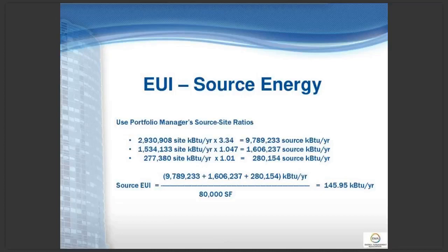One of the things I pointed out a second ago: if this particular client had sufficient roof area or maybe some adjacent land and they said, look, we're interested in doing a solar PV farm because we want to have some on-site generation, what effect would that have on the site EUI or on the source EUI? Well, on the site EUI, assuming he's consuming the same amount, it's not going to have any effect. But on the source EUI, whatever percentage of electricity he's able to generate is less electricity that has to be purchased from the utility company or from the grid, so that number would decrease. The source EUI would decrease.